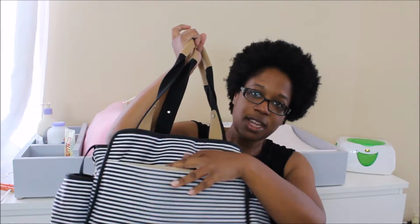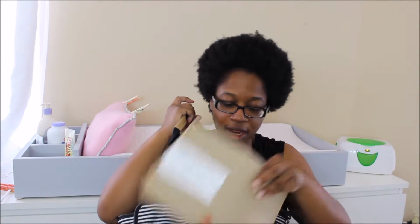I usually also carry gripe water with me because my daughter has, I think, a lactose sensitivity. We're trying to work it out and figure out if that's what it is. So I carry a bottle of gripe water along with another bottle to use for the gripe water and the dropper, but it's not in here because right now I'm using it. And then in the back there is another pocket right here, and in this pocket I just have the changing pad that comes with the bag.